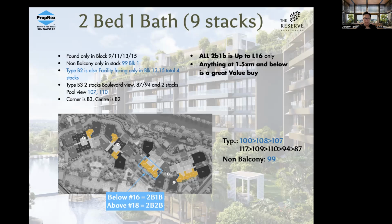Okay, so 2 bed 1 bath, if you look at it, mostly they will be facing inwards the facilities, yeah. So only stack 87, 94 will be towards the boulevard, 87 and 94 towards the garden. So not a lot of outward facing. Most of them will be inward facing. Okay.